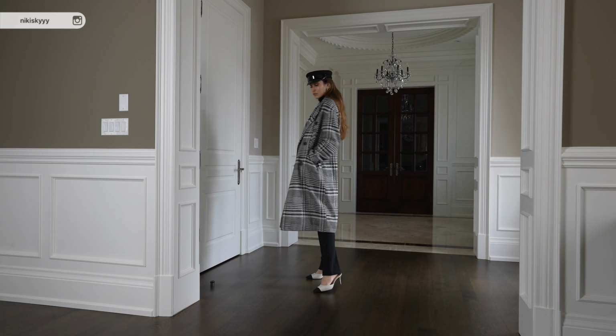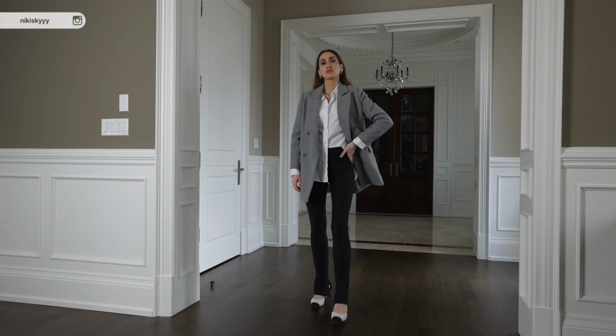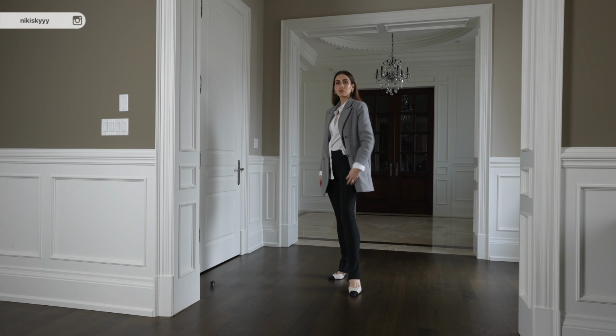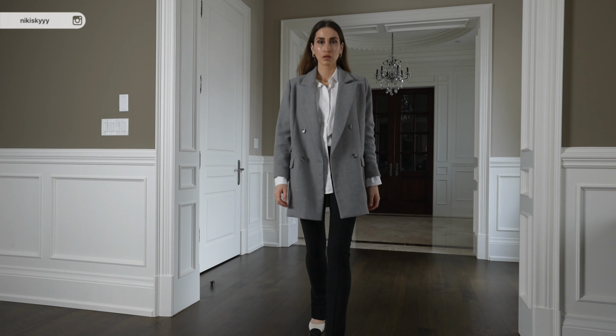One of my biggest tips when you are on a budget is to steer away from the trends as much as possible. When you invest in high quality, timeless, classic pieces and you really take the time to curate your wardrobe and have a cohesive capsule wardrobe where almost everything and anything in your closet can go together, that's when you can really maximize your closet and get the most out of your budget, whatever it may be.